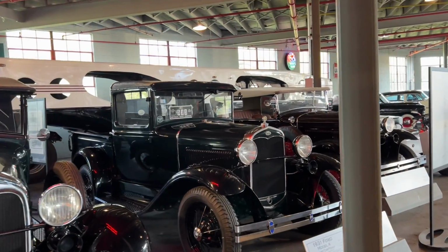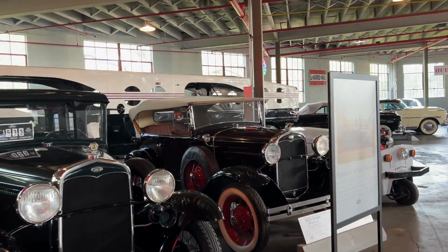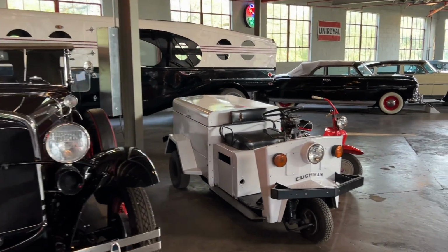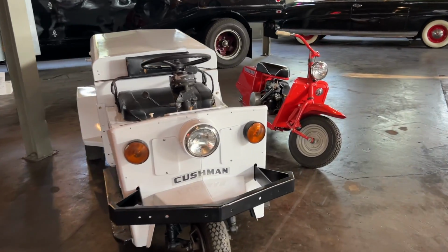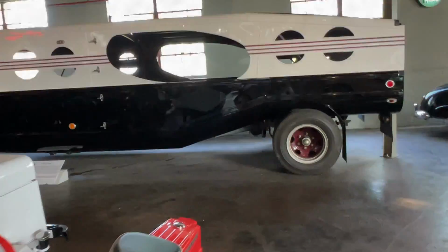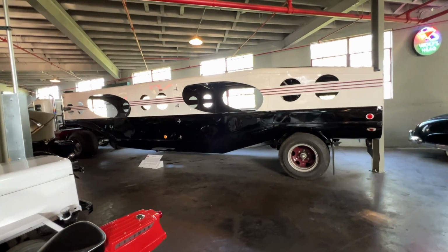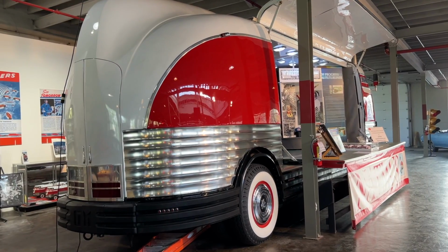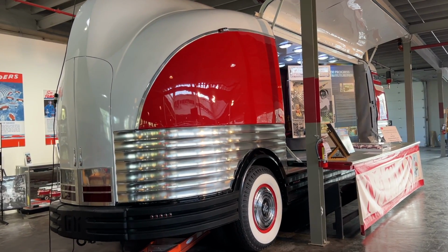We've got quite a few Model A's up here, some pickup trucks, closed cab and roadster pickups. And the coolest thing that we're making our way to is this car carrier, this old school transfer truck. Look at that trailer. I don't know how this survived, but it's been restored perfectly and it's super cool. Now we've made it to the star of this collection, the GM Futurliner.